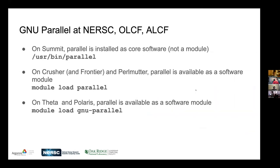So relevant to this training session, GNU Parallel is available on all the systems at the facilities, NERSC, OLCF, as well as ALCF. On Summit, Parallel is available as core software in /usr/bin/parallel, so it should be available right away; you don't need to load a module. On Crusher and Frontier, as well as on Perlmutter and Polaris, it is available as a module. So you need to do module load parallel, and then it will be available to you. On Theta and Polaris at ALCF, it is available as a module named GNU-Parallel.